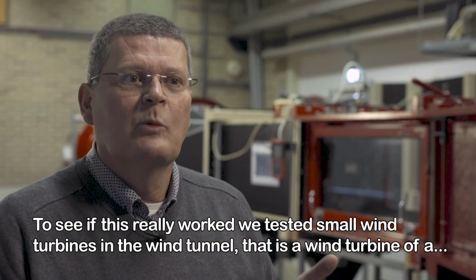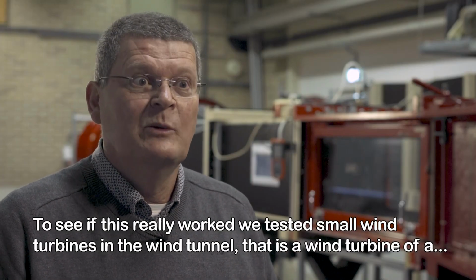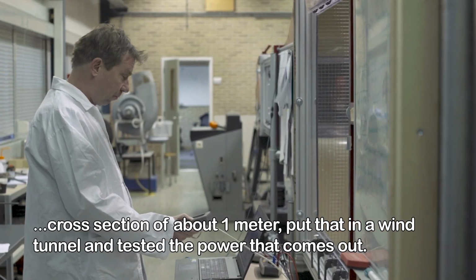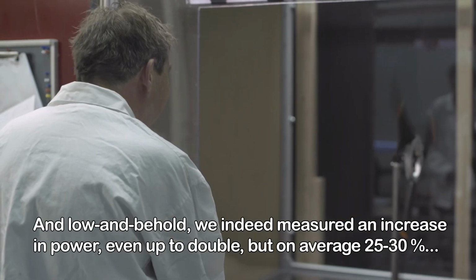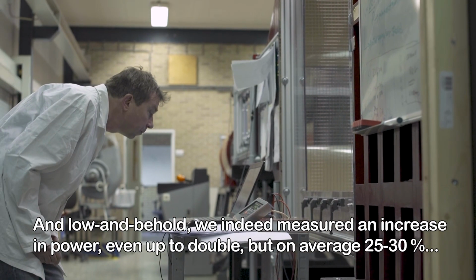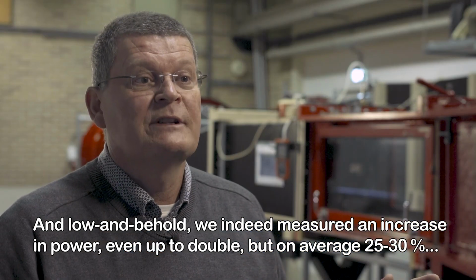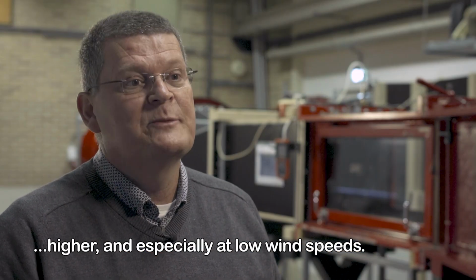To see if this really worked, we tested small wind turbines in the wind tunnel. So a wind turbine with a cross-section of about 1 meter, put it in a wind tunnel, tested the power that comes out, and lo and behold, we indeed measured an increase in power, even up to double, but on average 25 to 30% higher, and especially at low wind speeds.